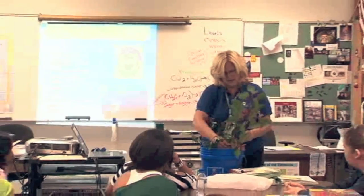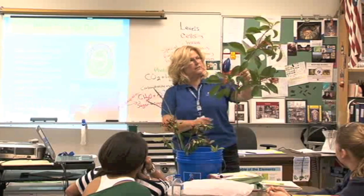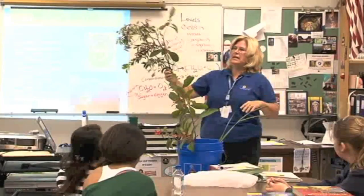This is the Fakahatchee grass, which is planted outside the parking lot. This is firebush, which is what the butterflies are going to love. And here's a Dahoon holly. Mockingbirds and cardinals, all kinds of birds are going to come and just eat up these berries.